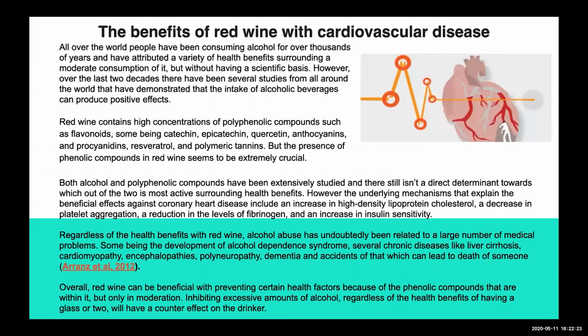Thank you. So then I also focused on cardiovascular disease, and red wine helps with cardiovascular disease as well because of the high concentrations of polyphenolic compounds. The compounds in the red wine seem to be extremely crucial.